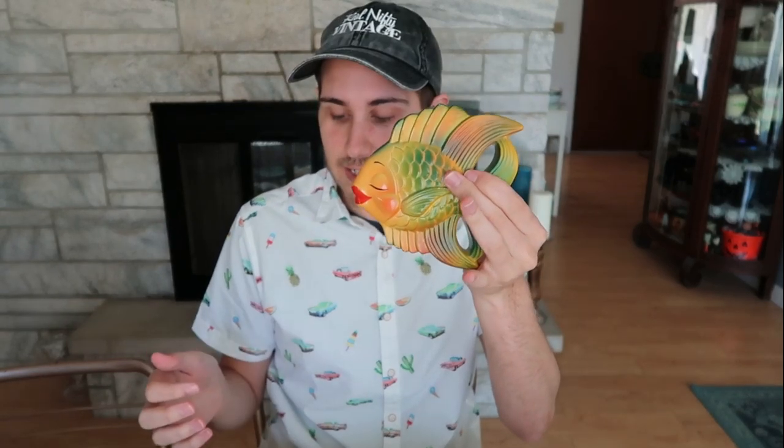What do you think? $1. Can you believe that? $1 for all of this chalkware? I wasn't expecting that at this auction, especially whenever I get to a couple other chalkware pieces I'm going to show you. So I'm going to sell the set of 3 fish with the 3 bubbles for around $65 with shipping included, I believe. Yeah. And then these pair like this, about 50, maybe possibly 60. Nah, 50 with shipping included for the pair of those 2.